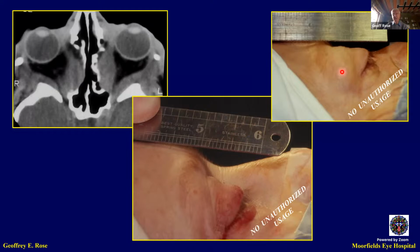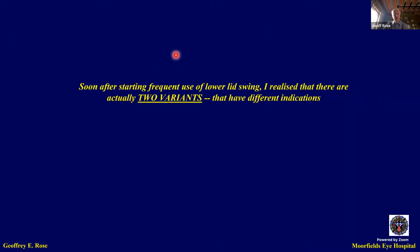Another patient, before surgery, with gross proptosis and what I call the line of continuity, which makes them look highly abnormal, and the same patient at the end of surgery through the lower lid swinging flap gives excellent access to the lateral wall, medial wall, and the floor. Soon after, I started frequently using the lower lid swing, because we didn't use it when I was training in the 80s, in the 1980s. We didn't really use lower lid swing.